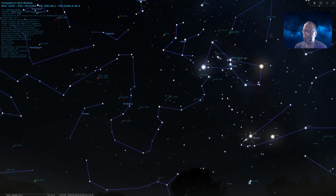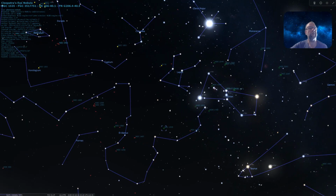Looking a bit further up, of course, we have Orion, the great summer constellation, still really well placed at the moment. And further up still, we have Canis Major right up near the zenith. And in the December show, I went through several of the objects from Canis Major. So if you missed that part of it, I invite you to go back to the December show and take a look at the constellation of the month section.